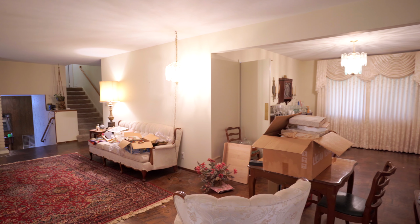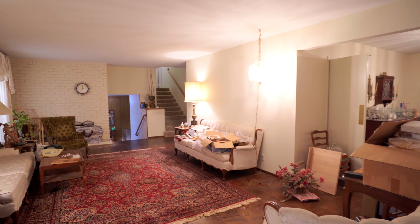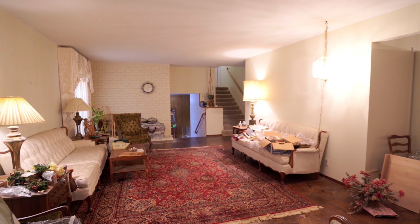This living room is huge. The furniture here matches the rest of the decor and finishes in the home perfectly. I feel like I'm inside of a museum.